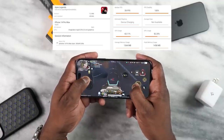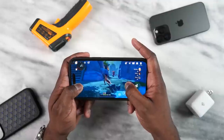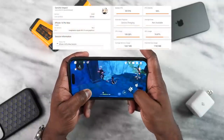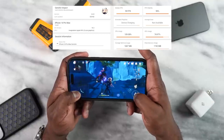Ultra HD Ultra, 60 frames per second, so it's very, very solid. Now, rounding it up, of course, is Genshin Impact, which we expected to see some differences. The iPhone last year didn't do as well, but of course, it's been updated to the latest software, and here we saw some huge improvements. The iPhone did a solid 59 frames per second, all the way for 30 minutes. So that was very, very good.